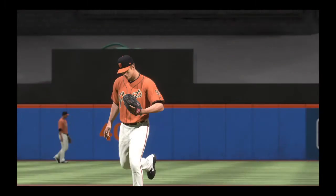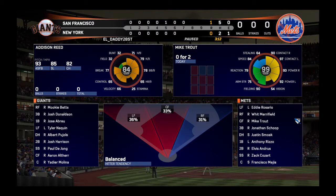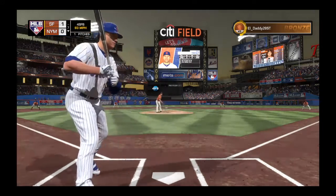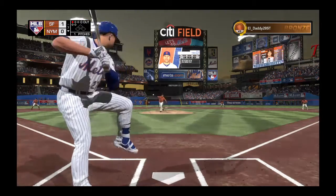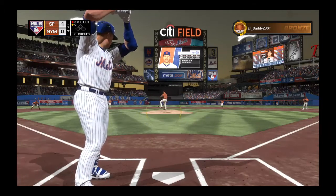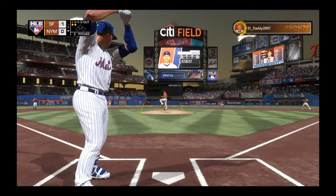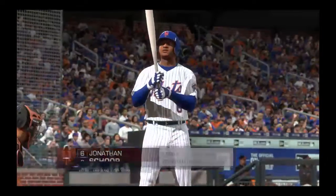Now Mike Trout, Addison Reed. And it looks now like a right-hander's getting hot in the Giants bullpen. A fastball here as he'll take a look at ball 1. 1-0 count. Here it is. There's that slider truly in an unhittable spot. It's 1-1. And this is sliced foul into the stands in right, out of play. Here's the 1-2. Swing and a miss on the slider, and that's out number 1.